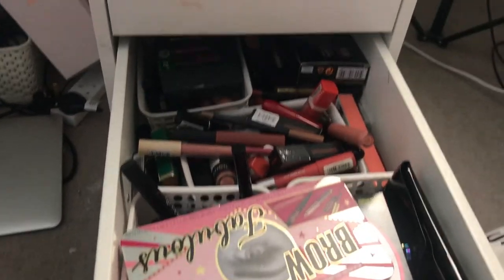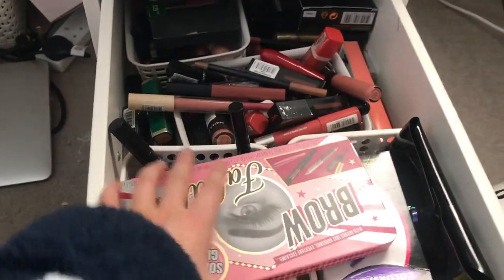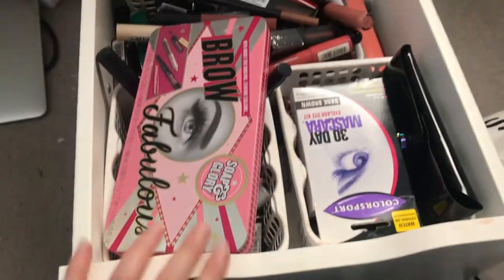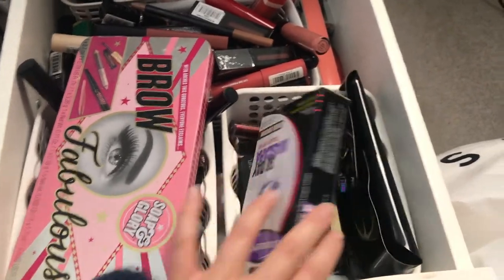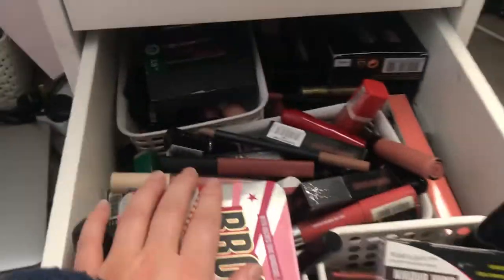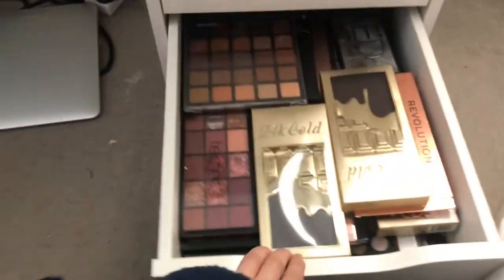This is a mess, and more so, I want more drawers so that I can separate this. I try to keep this tidy. Brows, eyeliner, and mascara, I think, and then the back is all lip products, and this is all eyeshadow palettes. Now, I hate the fact that my brow products and lip products are all in the same drawer. I really wish I could separate them, which is also why I wanted new drawers, by the way, Thomas. There was a reason for it.